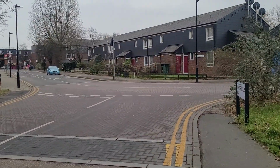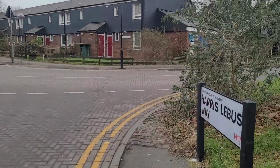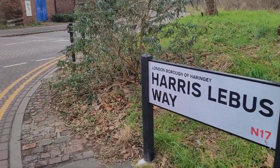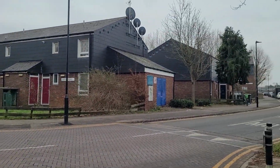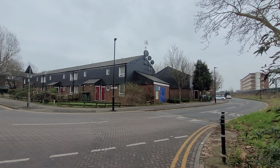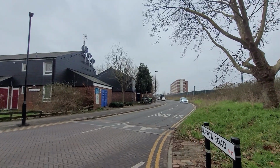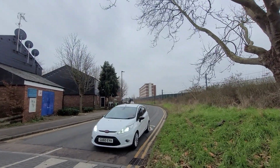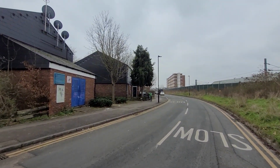quite in a way by accident, is the site of the Harris Lebus furniture factory. As you see, it says Harris Lebus Way. The Lebus furniture factory, which was, let's do a wider view, which was possibly my finger there, was the largest furniture factory certainly in the UK, but also possibly at one point in the world, which when you think about how large factories in China are now, it's probably tiny.